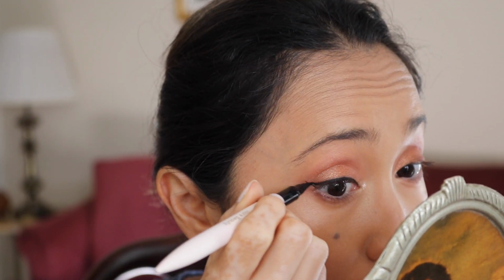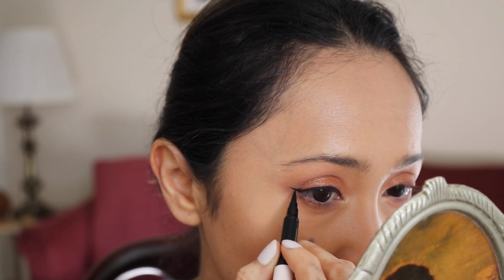And honestly, talking about the product itself, you can see here in the clip, it went on very smooth. And my wings, even though they're not perfect, because I haven't done a wing line in forever, I haven't used liquid liner in a very long time, I feel like it still went on very, very easily. And they might not be perfect, but to my liking, they were good. Sometimes they are so bad that I need to redo it. Now with this, it was kind of easy to use. And I do like that it was very dark black.